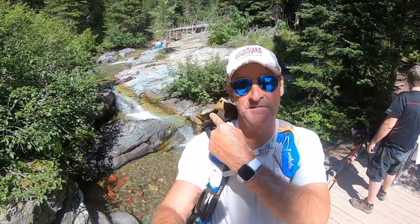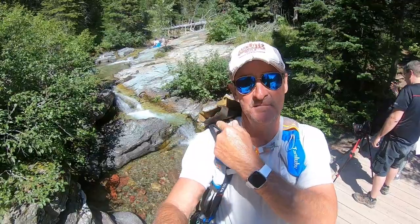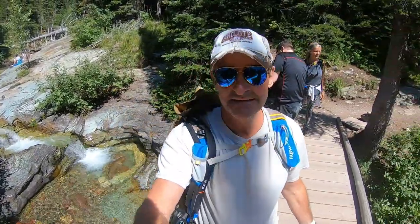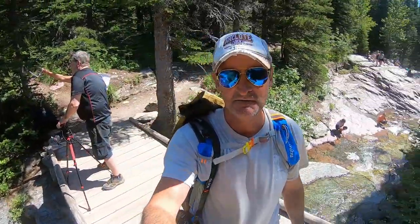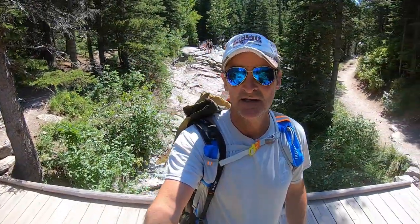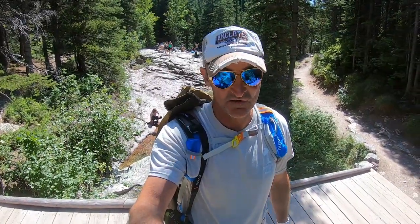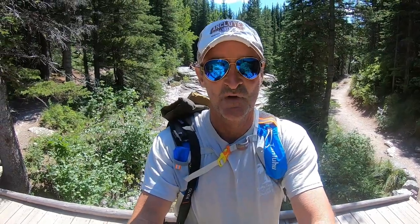Check this out. So this is the falls coming down, and then it drops just around this corner, probably maybe 100, 150 feet behind me. Water is absolutely crystal clear. I'll turn this around and kind of pan down into this little pool here below the bridge we're standing on.